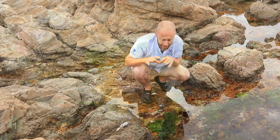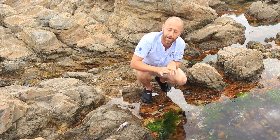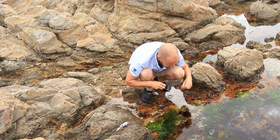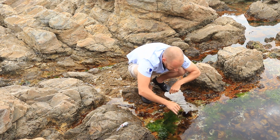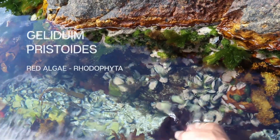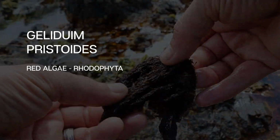So, to find this red algae, one of the important things is you will always find limpets growing on it, or limpet shells with it growing on top of them. And if you look right in front of me right now, I actually have two right here. So this is what it looks like.